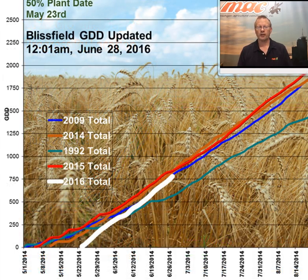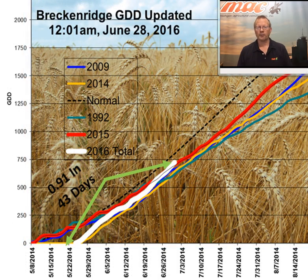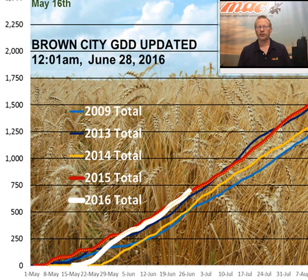If we look at some of the different areas as far as growing degree days, you can see Blissfield actually doing quite well. Remember, all these locations are about 2 to as much as 3 weeks later than last year's planting, so at the 50% mark, we're doing quite well on growing degree days. You can see in Breckenridge as well, we're ahead of all the critical years that we look at, including the last couple of years. We're approaching the normal amount, and we're going to continue to see that rise quite rapidly.